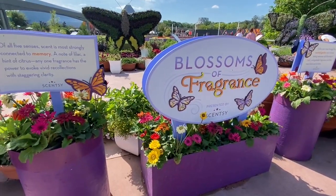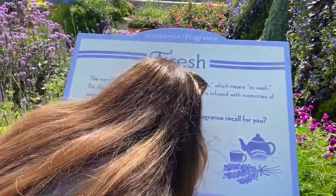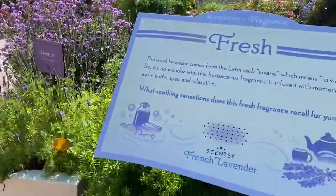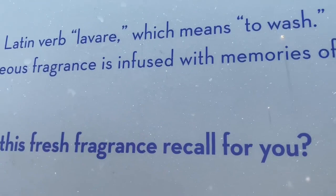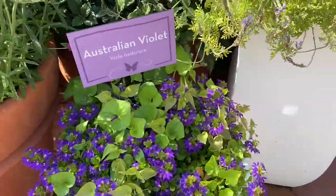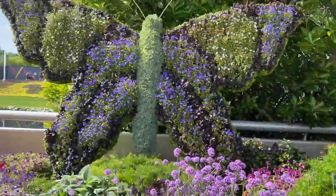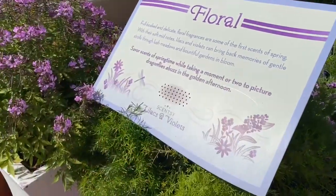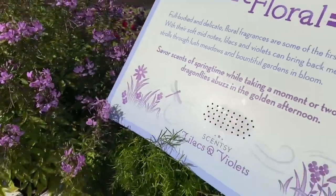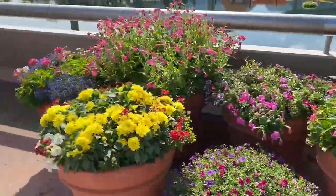Now we are at the Blossom of Fragrance. I'm smelling it. And this is where you smell it here? Yeah. The one with the sensitive nose. Ooh. It smells like soap. Like soap? Yeah. Oh, yeah. It smells like soap. Really? Oh, look at the butterfly. Lilacs and violet. Violet? Yeah. Smells like a lotion. Yeah. I feel like we're in the Bath and Body Works.